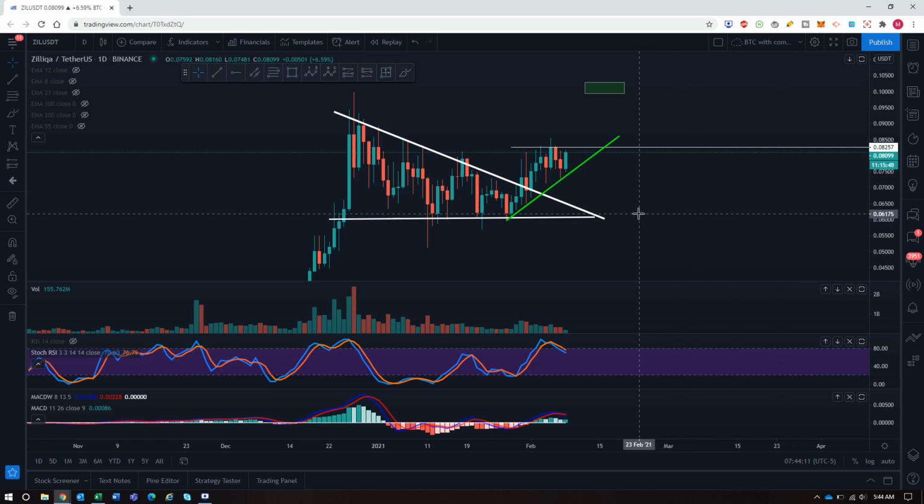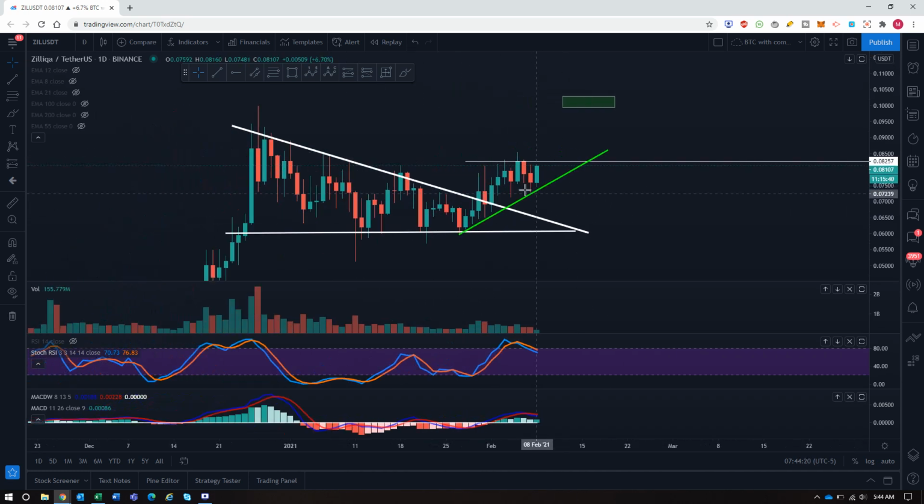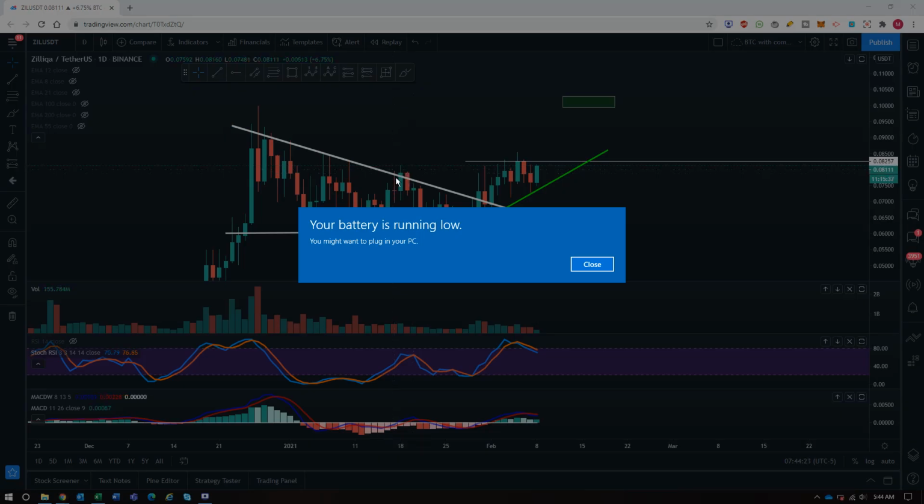We still have 11 and a half hours to go, so nothing below the close. We haven't seen anything major where we're reacting to this bottom support line, but we're finally reaching this, right? Like back in the day.